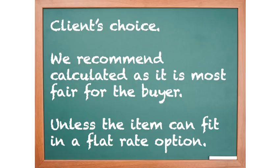Shipping. Again, that's the client's choice. For our clients, we recommend calculated, as is the most fair for the buyer, unless the item fits in a flat rate option. So I do have another video on shipping, free shipping or not, so you can check that out to see the pros and cons of free shipping versus not.